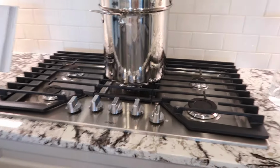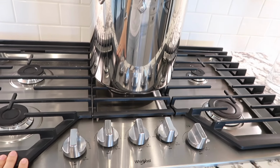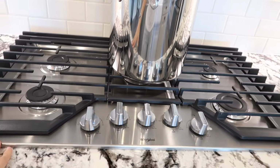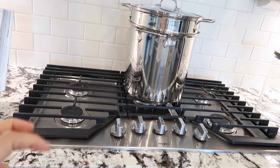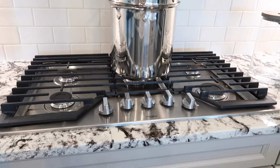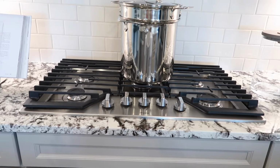And then for the stove or the cooktop, this is the one that I chose as well. It is a gas stovetop. I am so in love with this. You know, it is like the fancier version, you know, to not having a full stove. I've always wanted that, and this was my chance to get it.